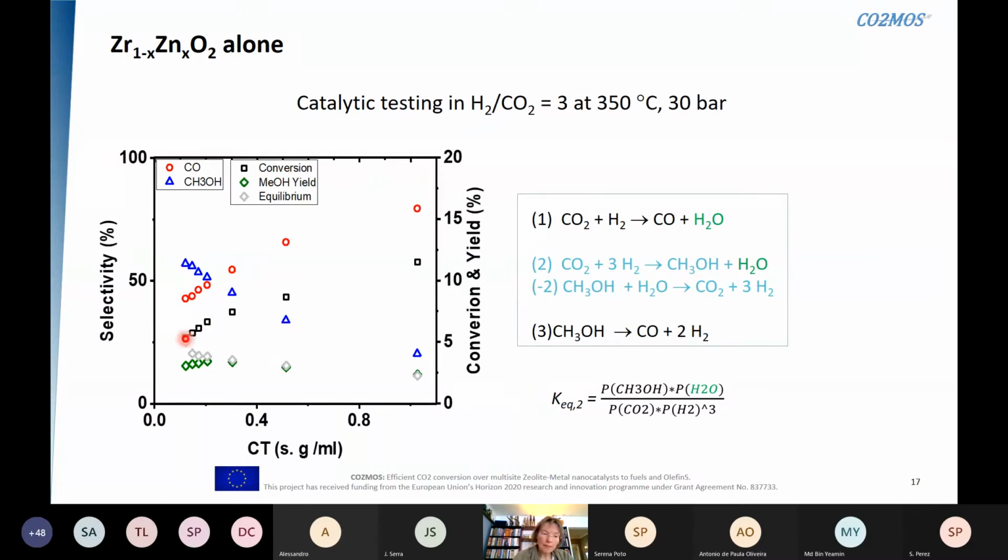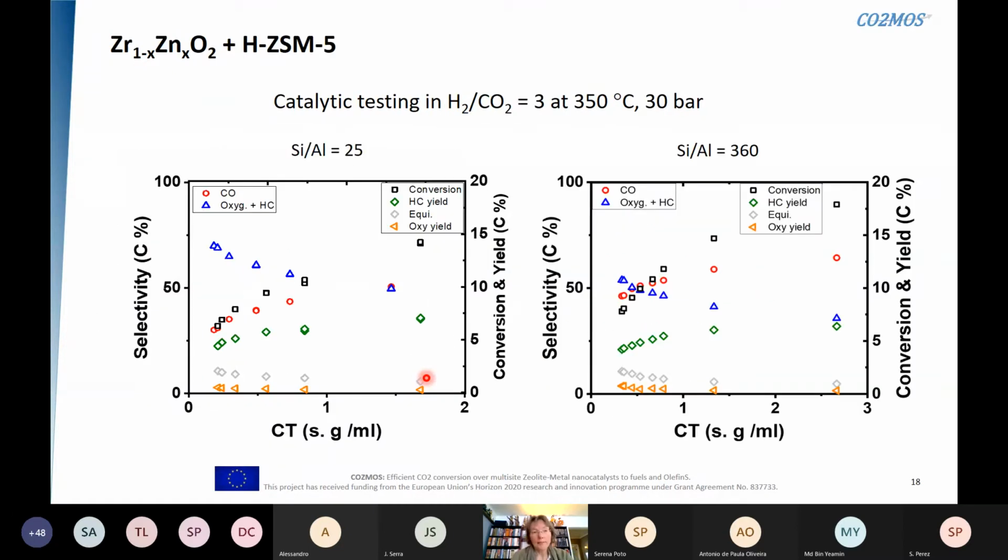If we plot the equilibrium quantity of methanol together with the experimental points, we see that equilibrium is obtained at quite short contact times. Mixing this catalyst with two different ZSM5 samples, we see in each case the same effect: an increase in conversion with increasing contact time, a decrease in oxygenate and hydrocarbon formation with increasing contact time, and an increase in the CO selectivity. But again, we wanted to know whether the methanol content was still at equilibrium, and we see that this is certainly not the case. Methanol is at a much lower level than what you would expect from equilibrium.